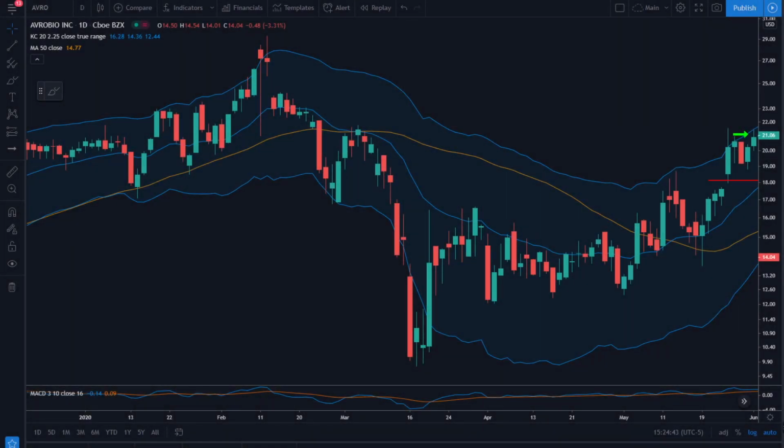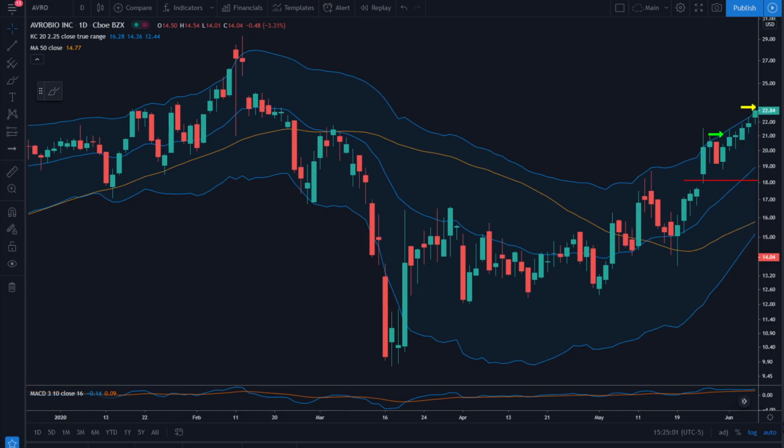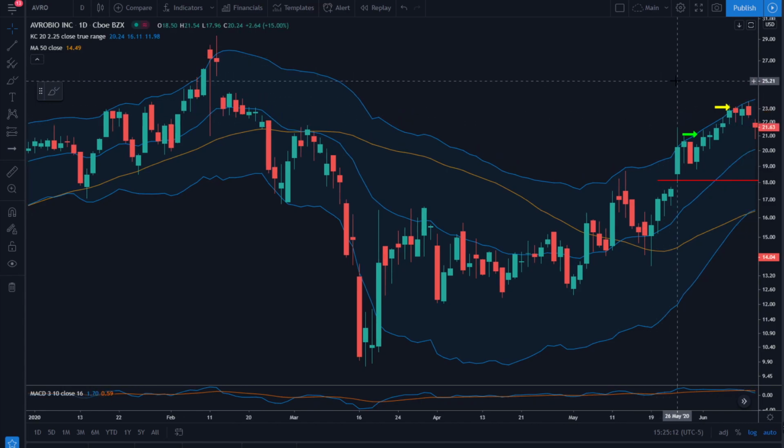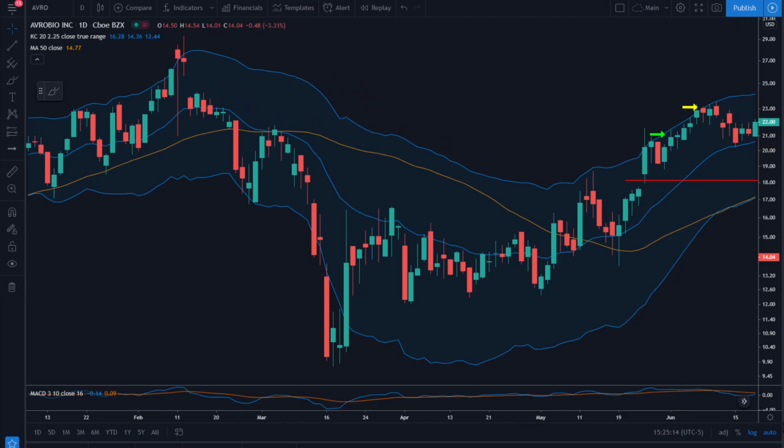Today we're going to be getting through trade 50, so let's get started. This is AVRO on June 1st, and our entry is 2113 here, and stop is down at around 1814. And a few days later, we take profits on June 5th at 2313 for about a 0.66R win. Okay, let's move on.